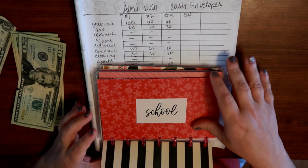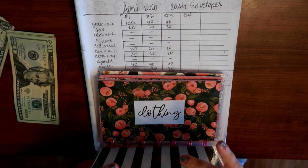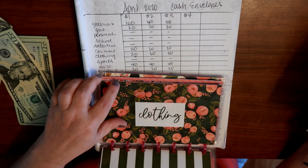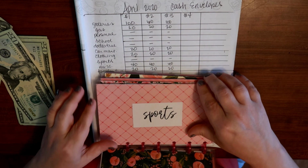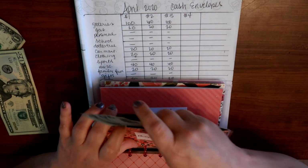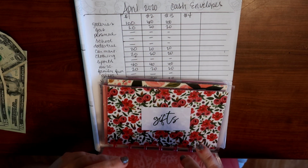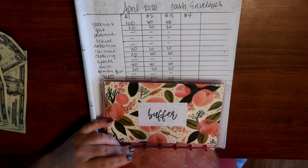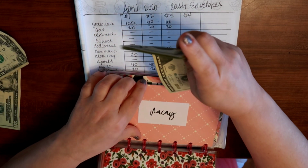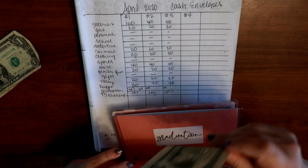Personal is not getting anything. School is not getting anything. Dollar Tree, of course, is not getting anything. We are going to put $20 in car maintenance. And we are putting $20 into clothing. Nothing into sports right now. Miscellaneous will get $40. Family fun will get $20. Gifts is getting nothing. Vacation is still going to get $20, 20, 40, 60, 80. And buffer will get 20 as well, as you guys can see there.